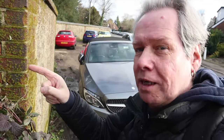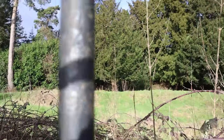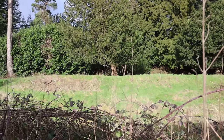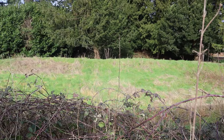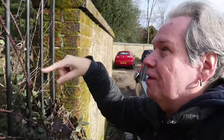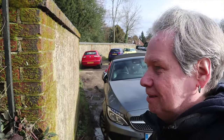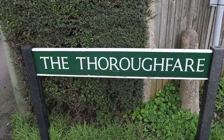Now over in Walton Manor, which was originally built in the 14th century, you can't really see it too well, but I can see it over here. There are the remains of a Motte Castle from about the 1100s, maybe a little bit earlier. They've put this here so you can see, but obviously there's stinging nettles and everything in the way, so you can't see it. The thoroughfare. Quick look down here.